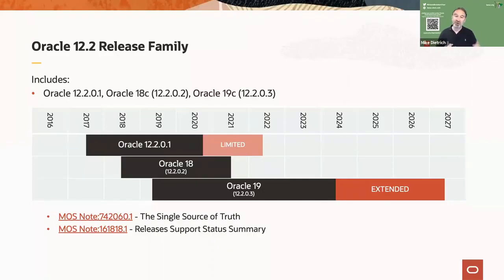It's just because we puzzled a lot of customers with this change in the release numbering scheme. And so a lot of people are still live on 12.2.0.1 because they thought that is 12.2. This is the second release, and 18 sounded like a new release. Be aware, 18 has no extended support, period. It ends July, I think, next year. This is less than a year. I think 52 weeks, 51 weeks, something like that from now on. So be aware of that.